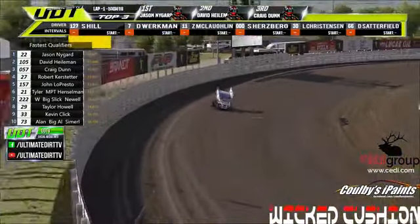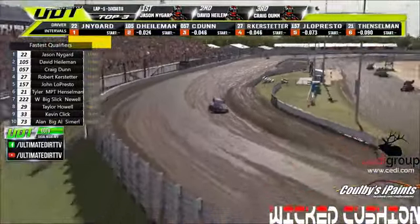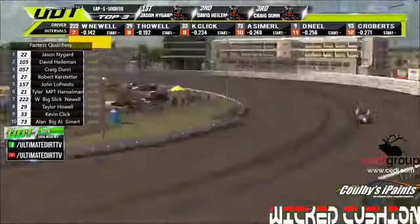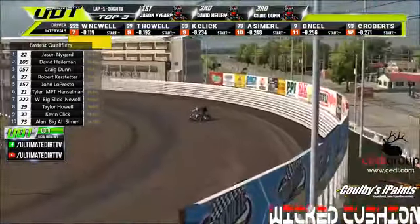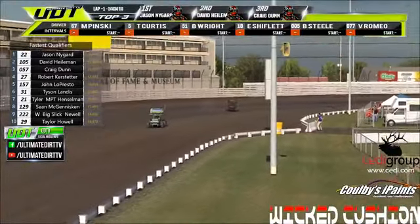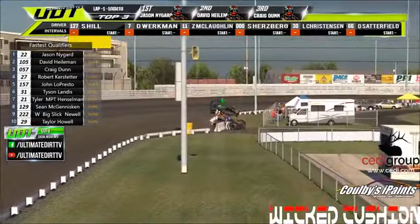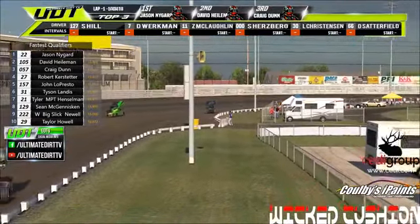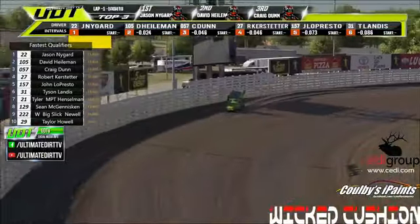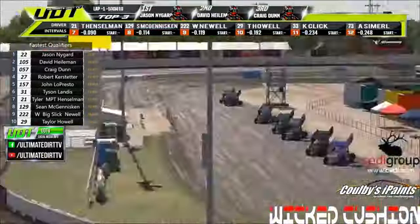Lap time for Chris Roberts coming through right now is a 16.152. Western Mule with a 16.000. Landis to position number 6 with a 15.967. And Sean McGinniskin with a 15.995. Not sure if this is an actual official qualifying time or not.